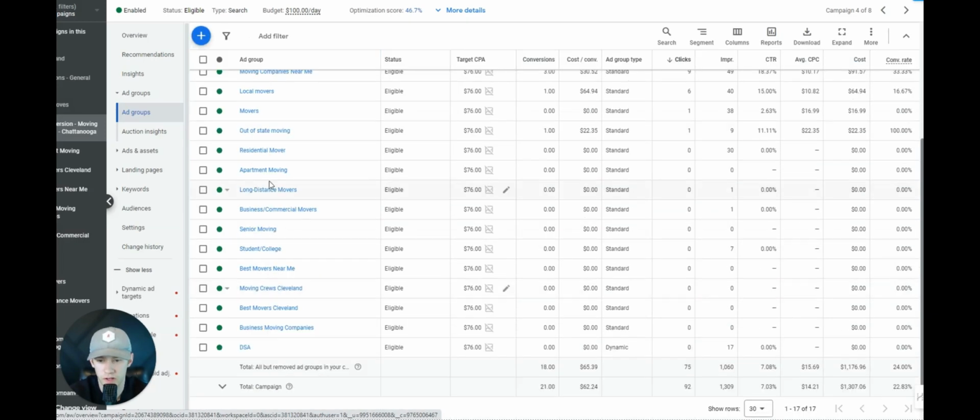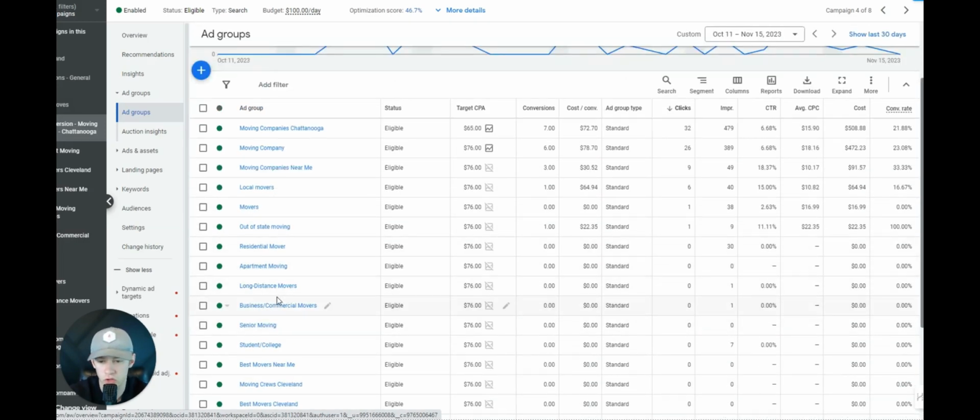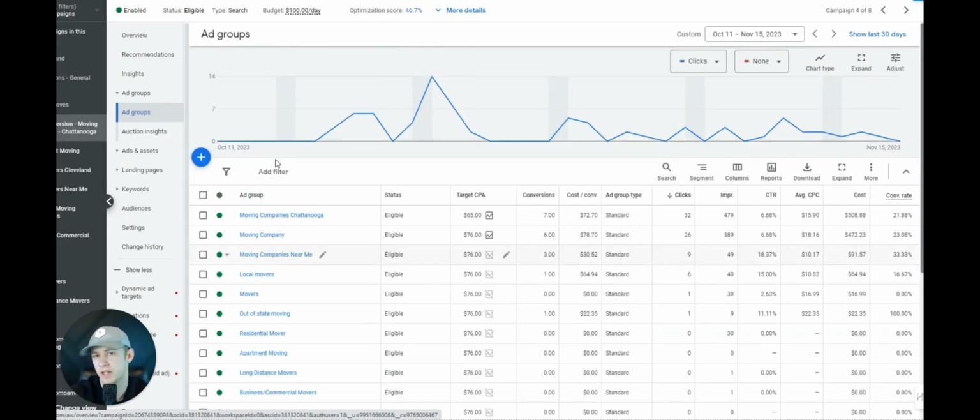And just kind of follow this. Do the apartment movers different. Do the local, long distance movers, senior moving, student moving. Do them all different. They can have the same theme. Like you don't need a different one for student and college. It's the same thing. But you can have student movers and college movers and moving school movers or something along those lines, in that theme of keywords and what your overarching theme is for your ad group.